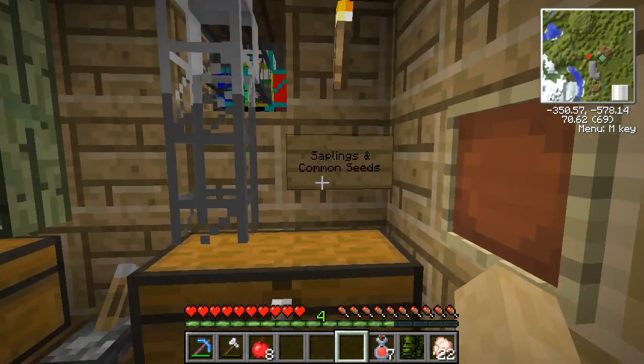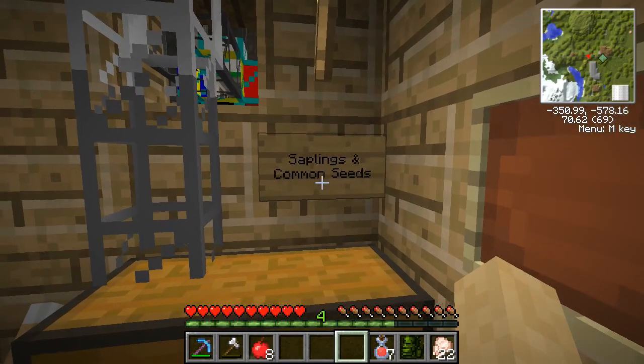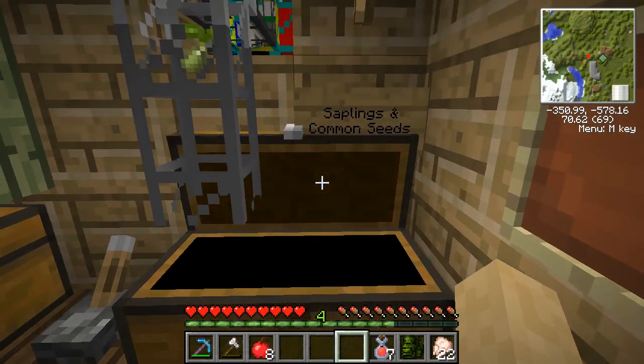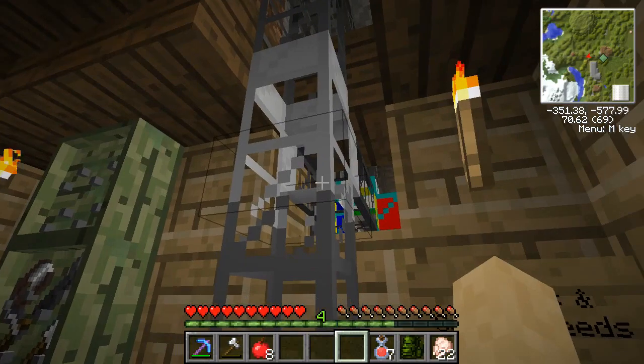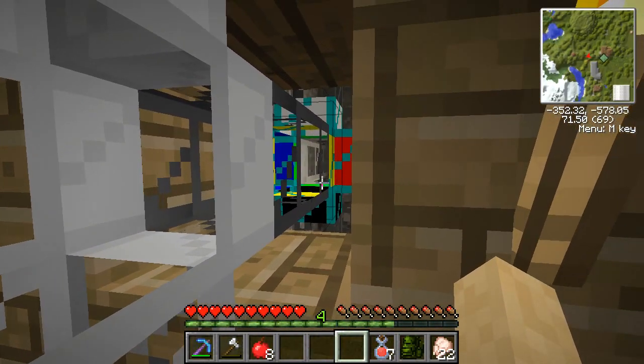Now, in this very first chest, we're gonna have saplings and common seeds. So the geishla greens are gonna go in here and we're gonna have the, like, you know, there's nothing in there but like the, oh, hey, you're not supposed to go in there. Air, air, air, what's going on?